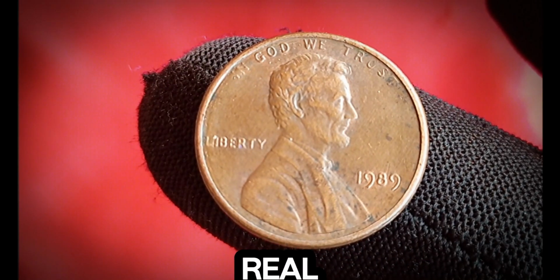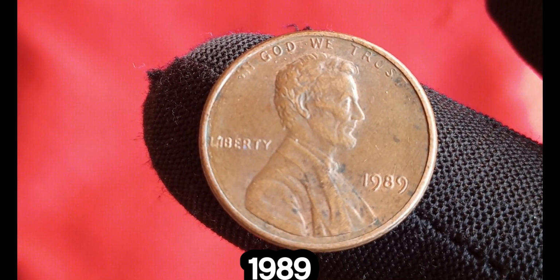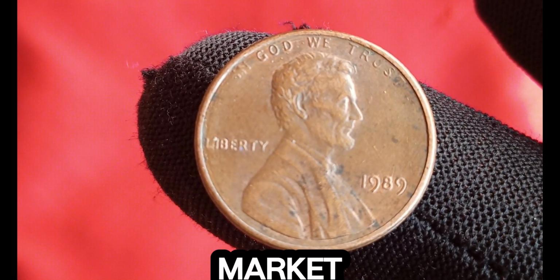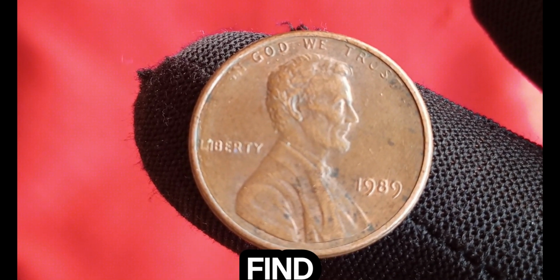Let's break down some real-time market values for the 1989 penny. Yes, those numbers are real. And the market is always hungry for the next incredible find.